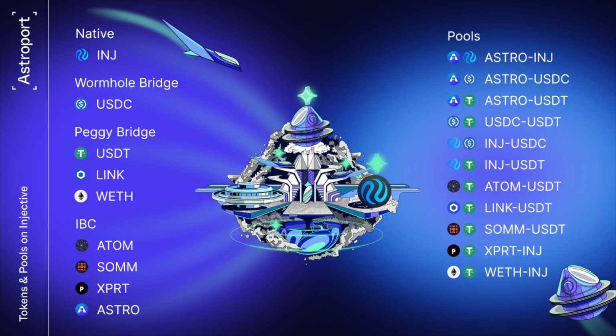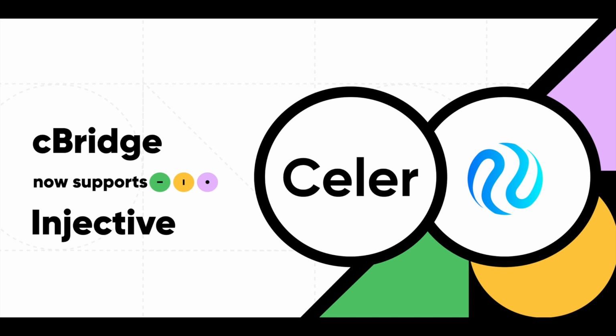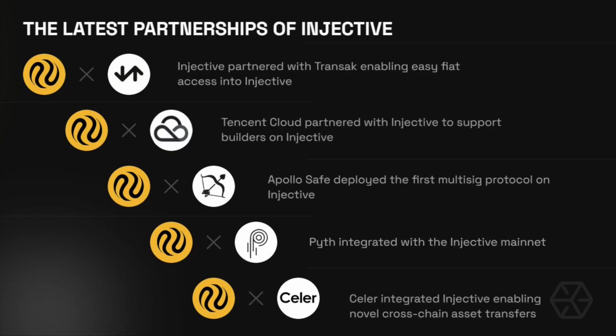Users can bridge assets to Injective via the Injective bridge. Then they can create liquidity pools on Astroport to begin earning as LPs and start trading new markets. And just recently, Celer Network announced their partnership with Injective. The initial integration will allow cross-chain bridging for the following assets: INJ, ATOM, ASTR, and DOT between not only Injective and Astar, but also the larger Cosmos and Polkadot ecosystem.